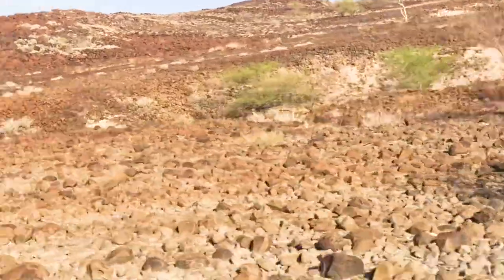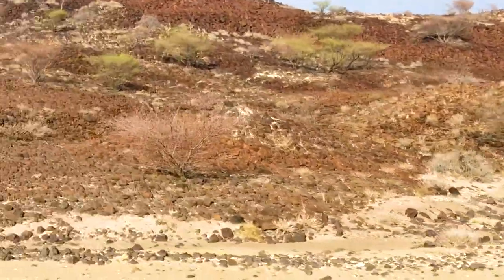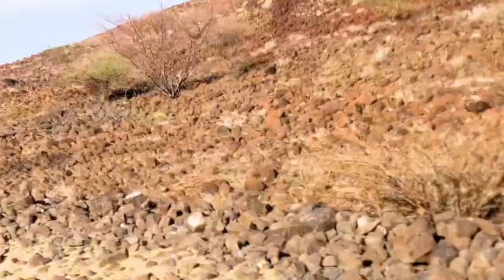Just like the journey to North Horr, it is hot and there's not much to see. As you drive further, you notice a change in vegetation and scenery. You transition from sandy landscapes to very rocky terrain. Fortunately, there's a proper road.